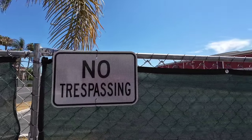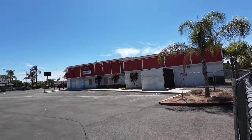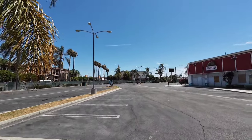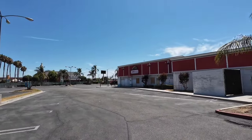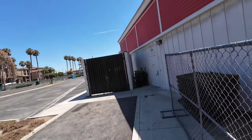Right, this is the last part that I'll be filming over here. No trespassing. Right, let's see what the future holds, and I'll do another video of what this place is gonna look like leveled.